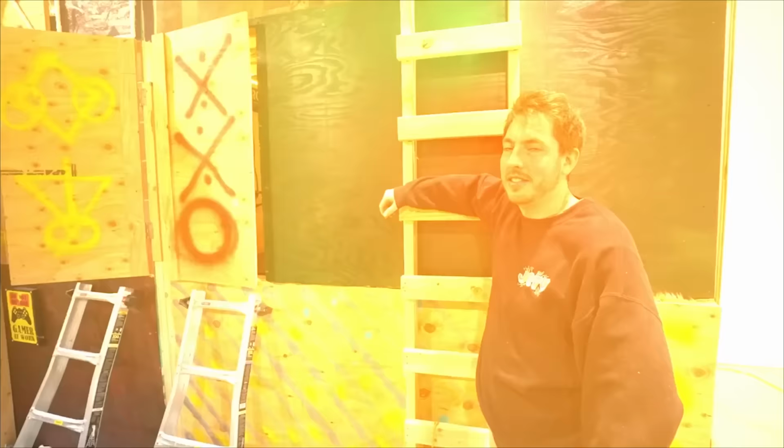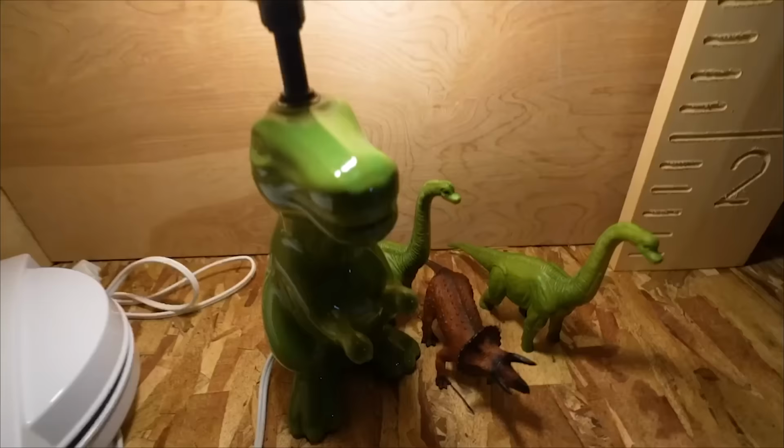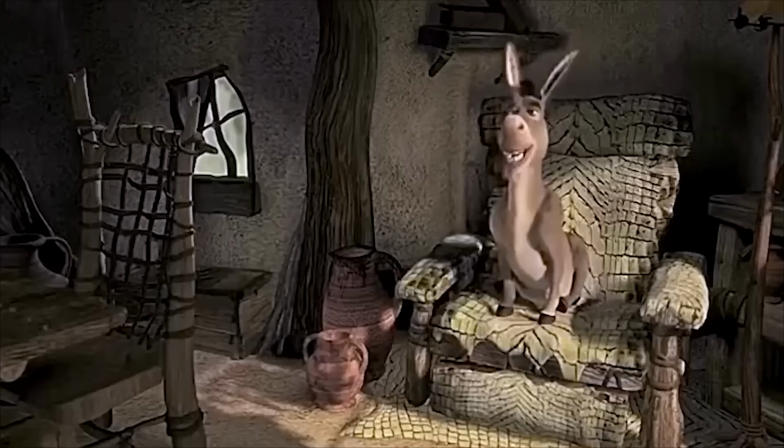Time to take a tour of the prehistoric room. In this corner, we've got our dino lamp with some dino characters. Got this waffle maker. In the morning, I'm making waffles. These are the homemade dino lanterns. So if you want it to be dark in here, you take the lanterns, and there's hooks all over the apartment. Dino lanterns are a lot of fun.